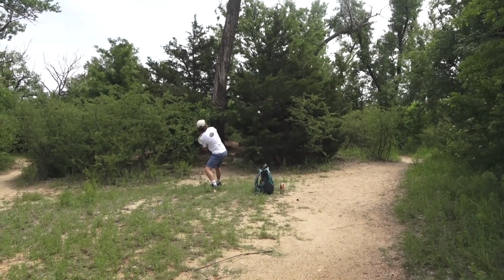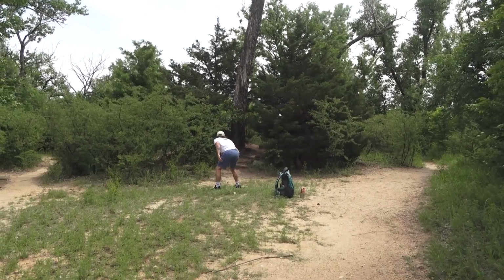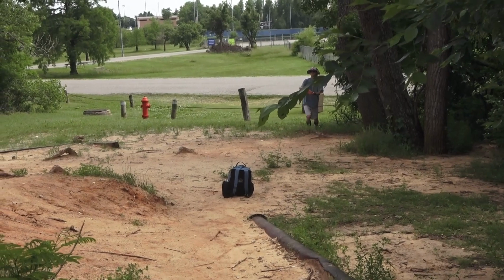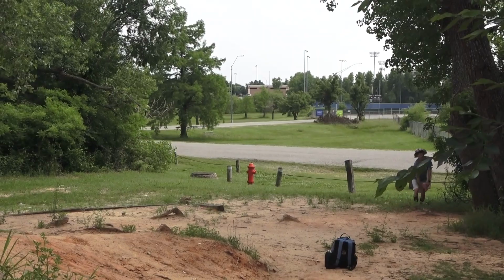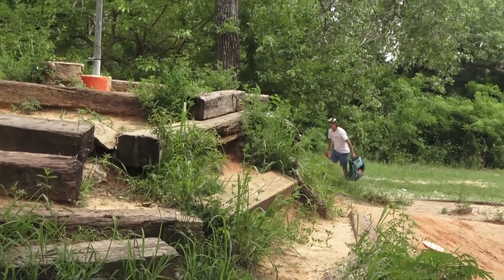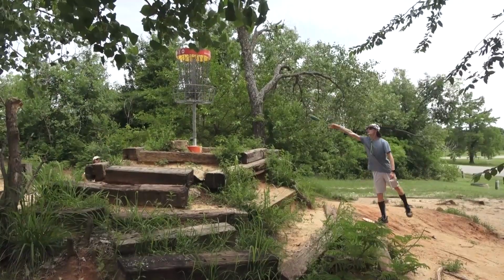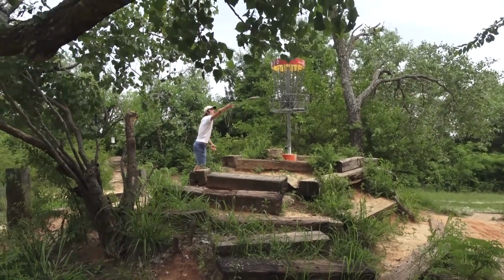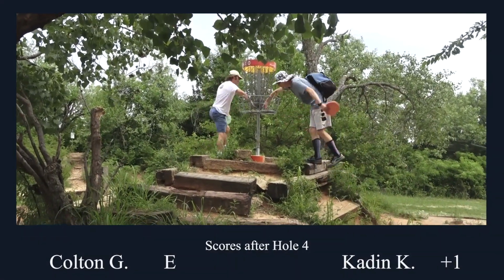Yeah, Cotton's line was great, and that's the line that you should be taking, I think. But Kadin had a great shot here, and you'll see where his disc ended up. But he actually went long of the basket. Cotton did. Yeah. You can now see the basket. It's on this elevated mound, and it's a tough get. Wow, Kadin really landed. Yeah, that's incredible. Impressive. That's a very, very nice landing spot.